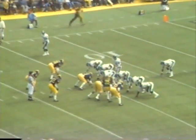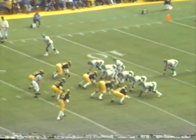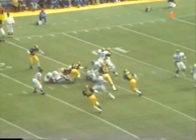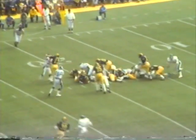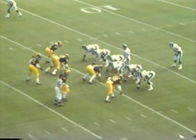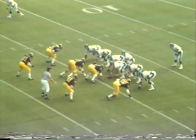A split Mark Ingram out wide to the left with his 33.5 yard per catch average, and Larry Jackson out to the right. Tight end Butch Rowe, the give is to the fullback. Gates straight up the middle. He just powers his way forward and gets it out to the 20-yard line. Call it a loss of 1 on the last play. It'll be 3rd and 6 for the Spartans.